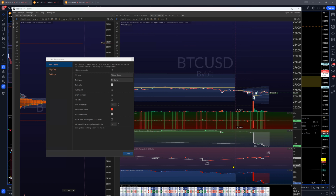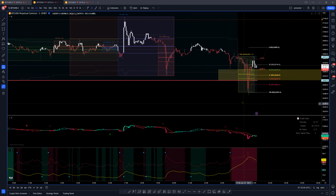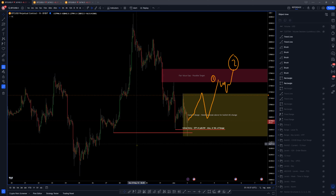What could be the recent invalidation for the recent SFP? There's another liquidity level at 26,306. 26,3. Let's go to our higher time frame chart here. 26. Is that this guy down here? Let's see, is that essentially in this area here?